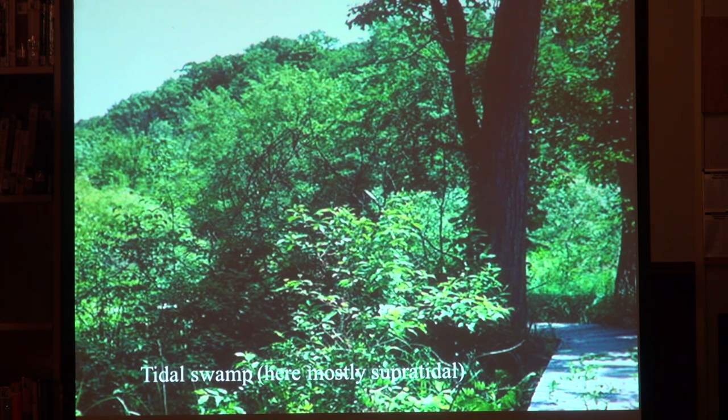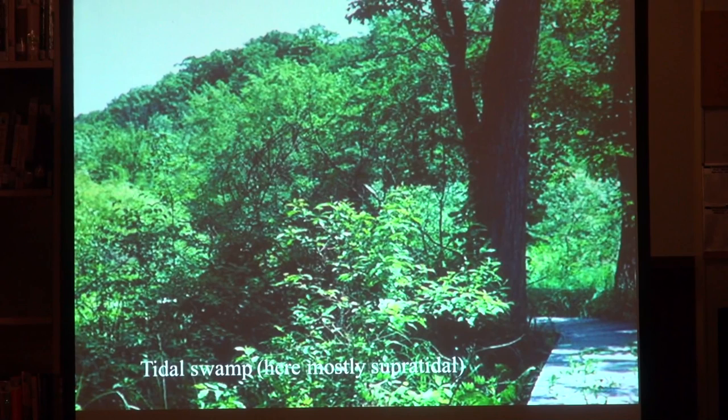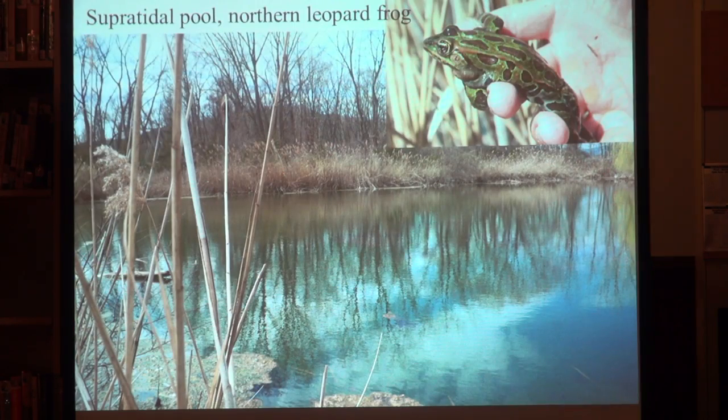It has a lovely boardwalk going out into the tidal swamp along Mill Creek. And this is a great place to go on a hot day and see the tidal swamp close up. And most of this is supratidal near the boardwalk, and then as you go, or if you could go to the north, it drops down into upper intertidal zone, still tree and shrub dominated.